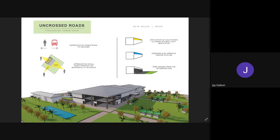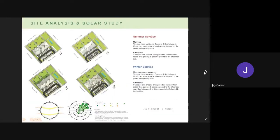This one, sir. So here is my site analysis on solar study. So in summer, the morning sun rises in Sergio Osmeña and Kaohsiung, and in the afternoon, canopies and shades are applied on the south side. And for winter, the morning is the same as above, but in the afternoon, the park is shaded here on the Kaohsiung side.